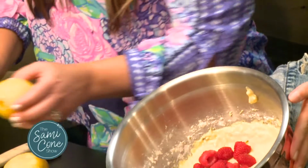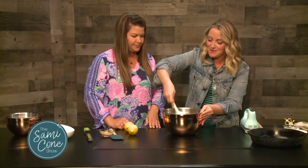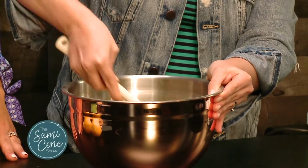So let's pretend that was all zested up. So we've got raspberry, zest of lemon. We would do 2. Delicious. It smells so good. It's spring. It's here. And you just fold it all together. Just fold it all. For real. It's that easy. I've got the oven preheated to 350.